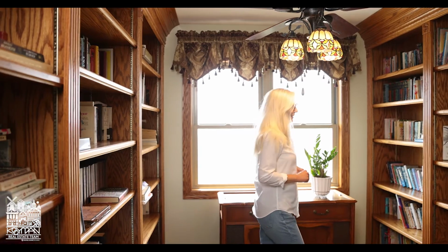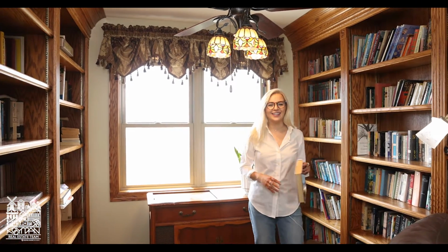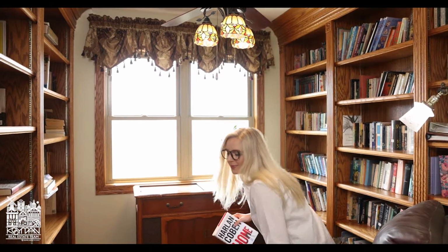Nestled at the top of the stairs is this amazing reading nook with floor-to-ceiling bookshelves. So settle on in and grab your favorite novel.